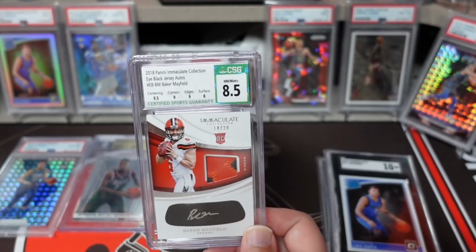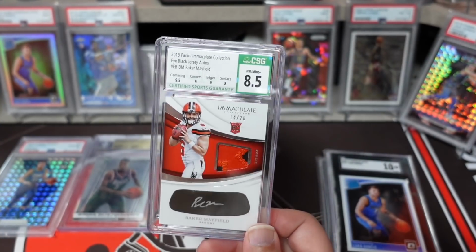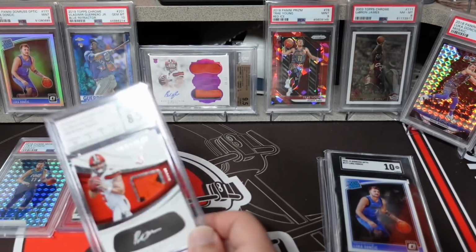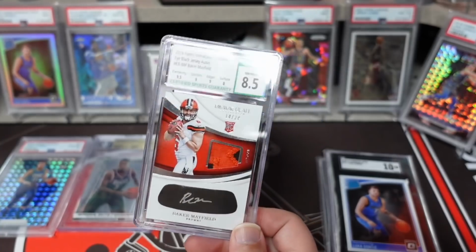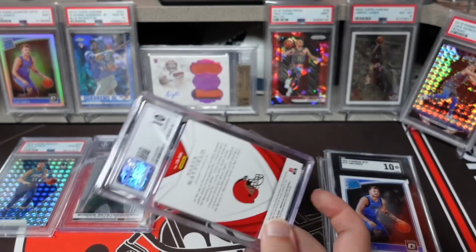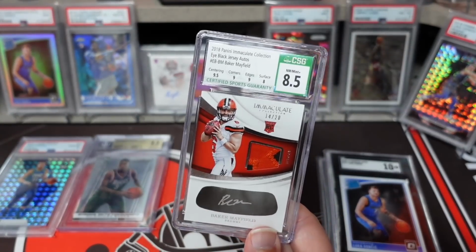So I'd be curious about your thoughts down below, for anyone that either has had a CSG slab in hand or done a comparison similar to this, or haven't. Just looking at this, kind of talking through it. But yeah, that's all I got for you guys and girls today. The first CSG slab in the house.